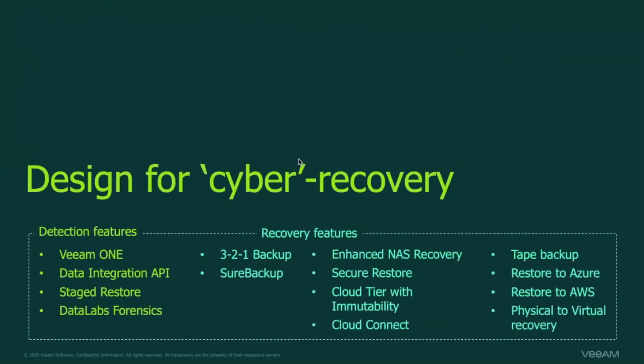A lot of this has to do with utilizing the tools that we provide as far as designing your backup environment for that cyber recovery. So I talked about Veeam 1 and the detection tools that we've got, the alerts and the alarms, and I won't go through all the different bullet points here, but some of the things that I will touch on later, like for example, the staged restores, something that we provide in that Data Labs functionality where we can actually stage a backup, mount it to a server, and interact with it using scripts in order to potentially eradicate data. So for example, if you found that you had a virus somewhere, you could mount the disks to a mount server and then interact with it to mitigate that problem before you restore it back into production.